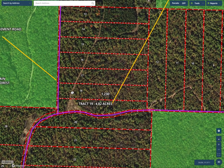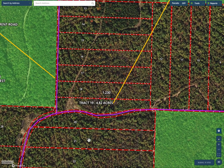So certainly you can build, certainly you can camp, certainly you can hunt. You do have setbacks from the easement road for building and parking and all that good stuff. So you do want to keep that in mind on this property. It is 4.82 acres. It's surveyed with the corners marked. But as far as when you go to build or set up your campsite, you do have a setback distance off of all the easement roads.